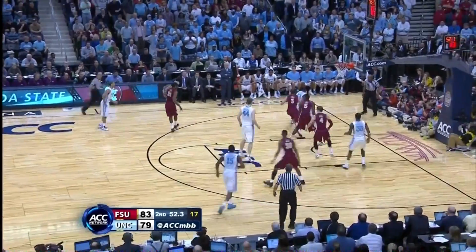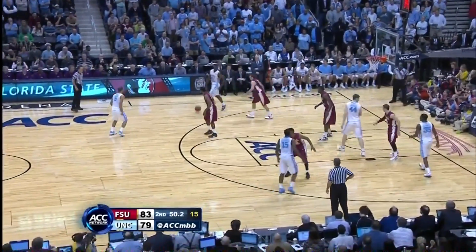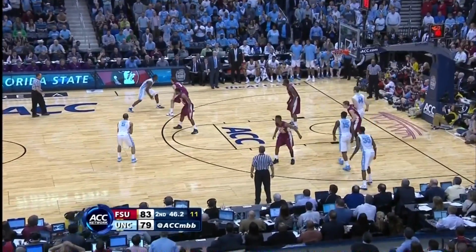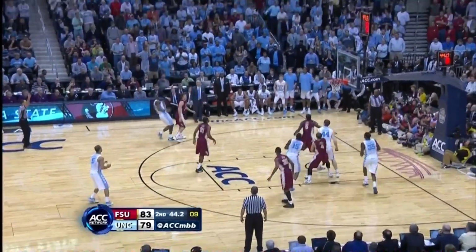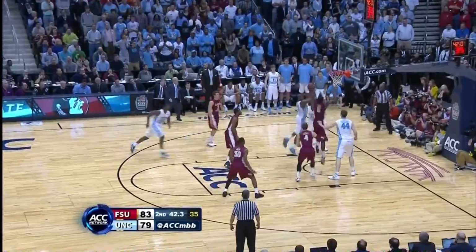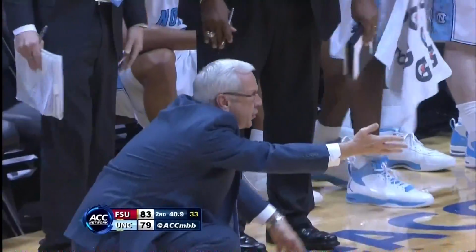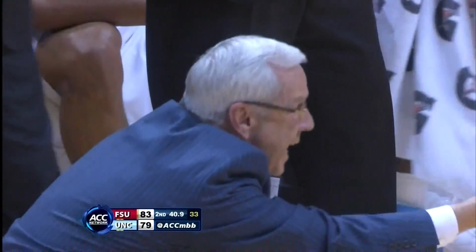Again, picks up his dribble. Florida State switching everything out on the perimeter. This is Barnes. Shot clock is down to 10. Barnes for three. Hairston has his shot blocked. Right, James has just cleaned up every mistake inside.